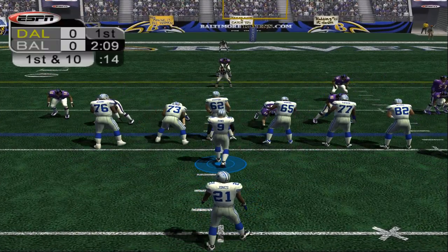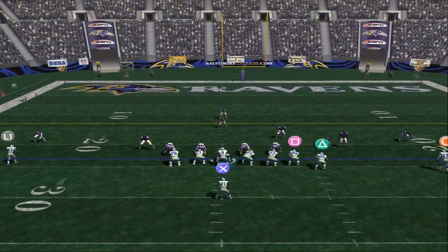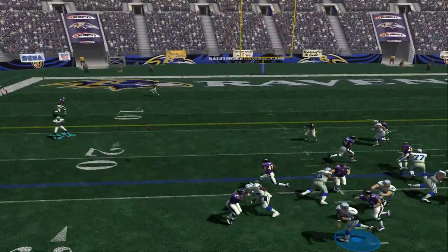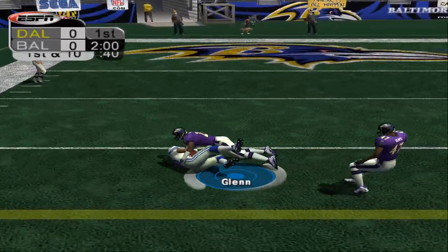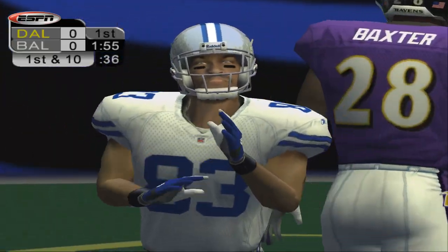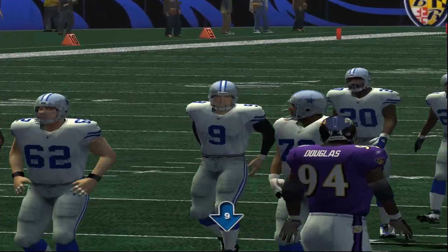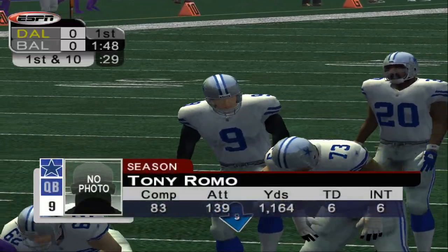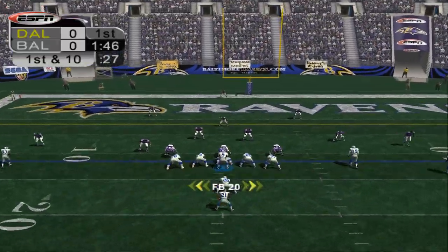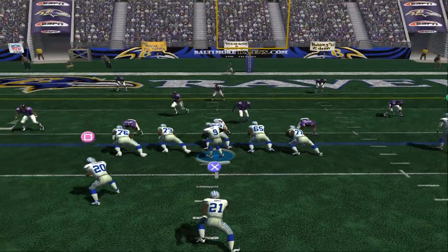First and 10. Ball at the 23. Glenn uses the left sideline and gets past the markers for a first down. Terry Glenn made the catch without any challenge from the defense, and he took advantage of it. Fantastic first catch, and he is putting up great numbers. Got that right, Dan. He's now got 40 yards on 3 catches.